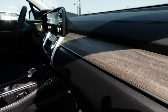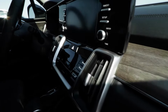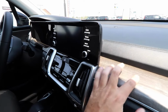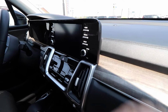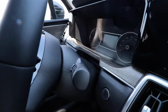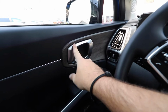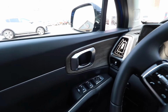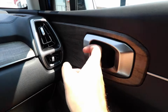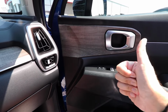One of my personal favorite things on this car is this wood grain that's on the dash. I love any vehicle that brings the outdoors in, and this is real wood. This real wood exists on the dash, near your wheel, and then also in the handles to get out. And I do like these chrome belt buckles. They're large and proud. I think these are the same belt buckles that are inside the Telluride. But that's a good design feature.